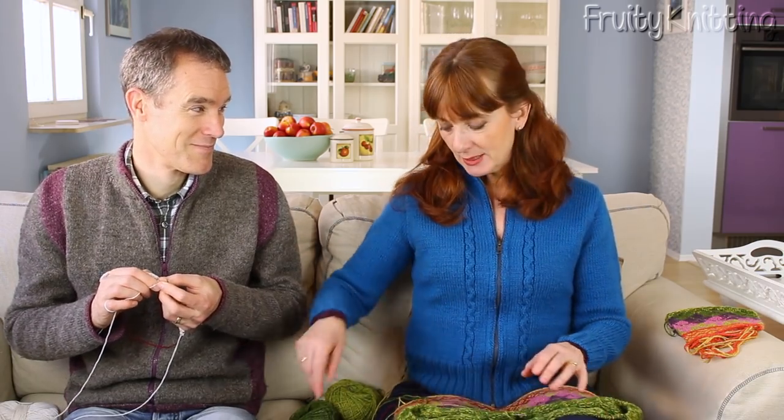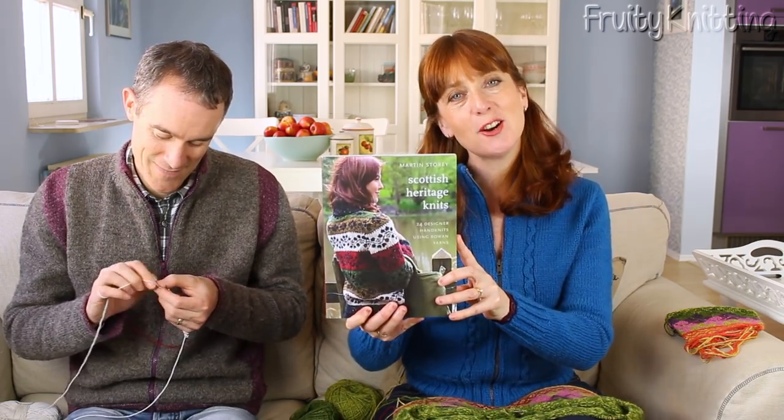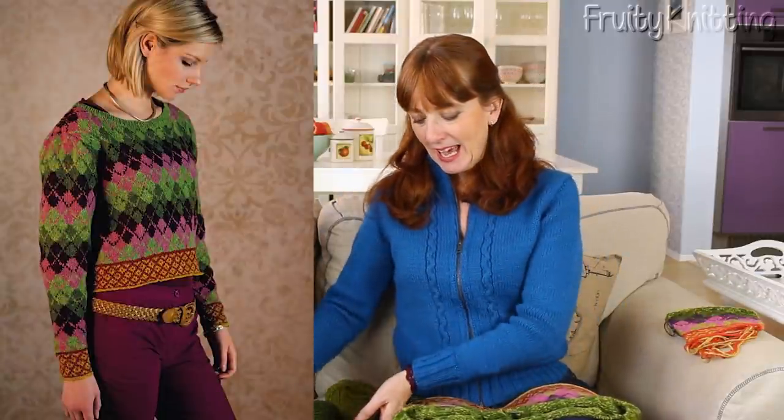So I'm doing Aberdeen, and it comes from this book here, which is unfortunately no longer in print. It's the Scottish Heritage Knits. Here's a picture of my design, and I totally fell in love with it, not just because of the Argyle patterning, which I really love, but because of the amazing colour combination. So I want to keep exactly that colour combination.